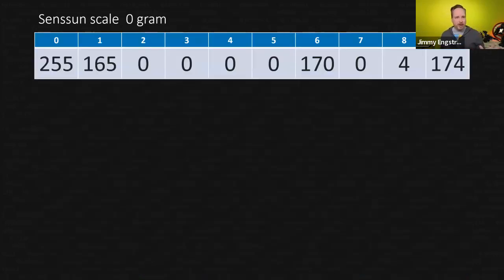The first step was the baseline. This is what I got back, and I didn't put anything on the scale. So 0 grams. Looking at the data, I'm going to assume that the data I get back is going to be 0. Looking at that, well, we got 5 things that were 0.